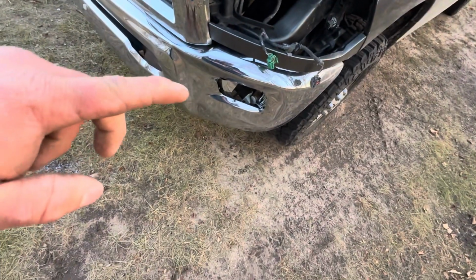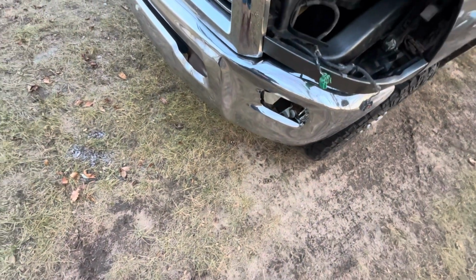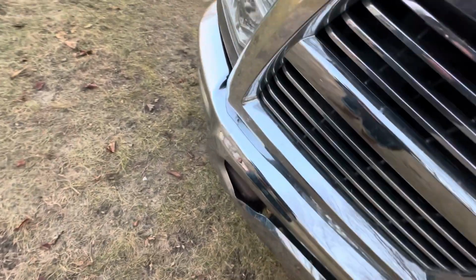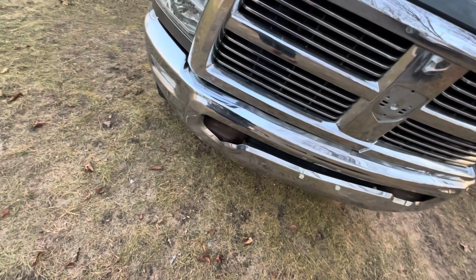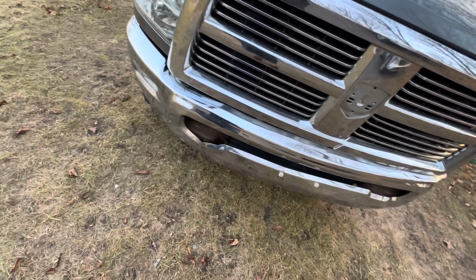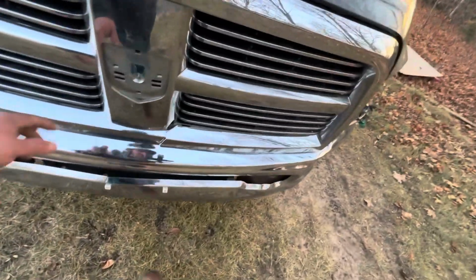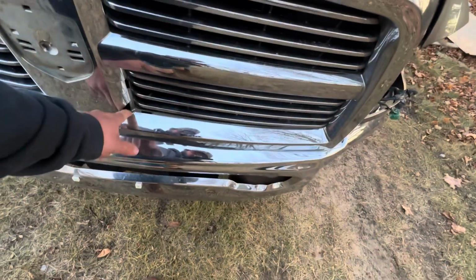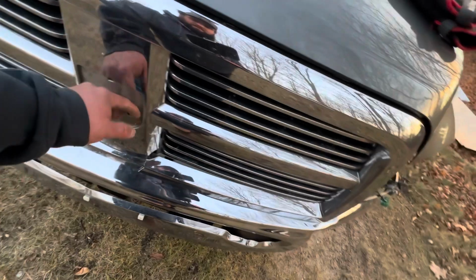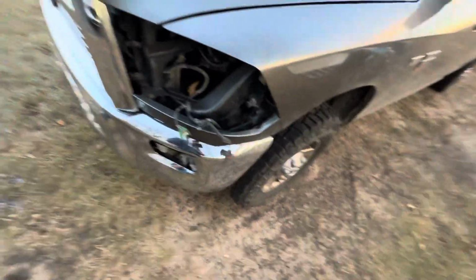I also broke the bug light. This one happened from the other deer, the smaller deer I hit a while back. But when I run it through the insurance or whatever I'm gonna do, it got cracked right there, broke there. Do you see it? The emblem went flying, the headlight went flying. I have the headlight inside.